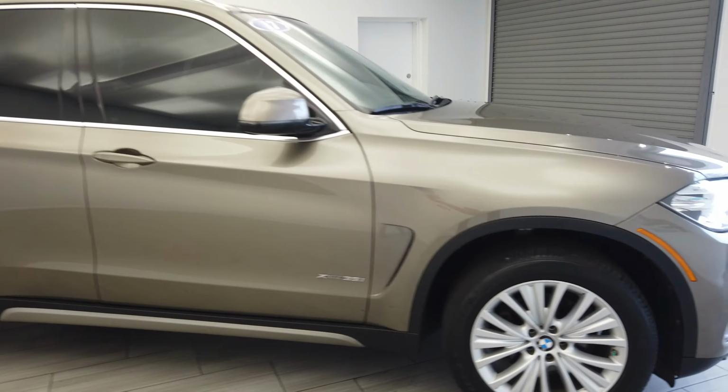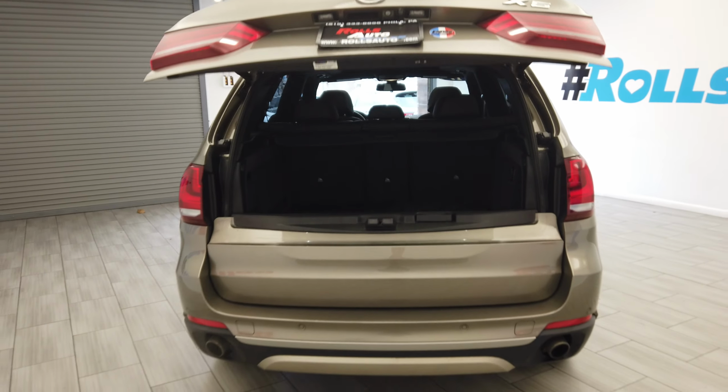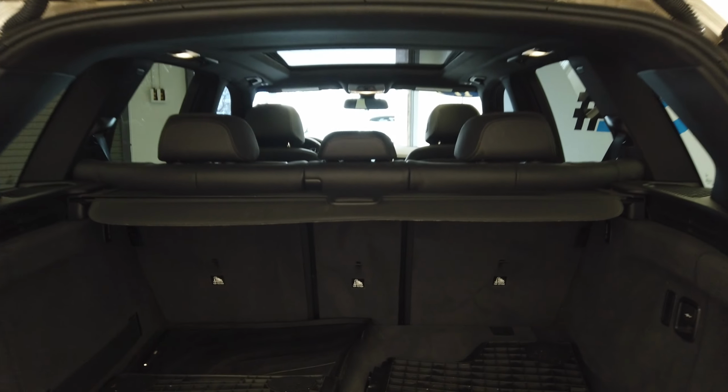We have that black leather interior on wood grain. We have tweeters up here. Nice power panel roof. Automatic rear hatch. And this is a split hatch. Seats do fold down. We have the factory rubber mats back here.